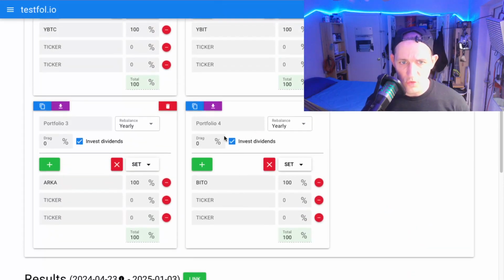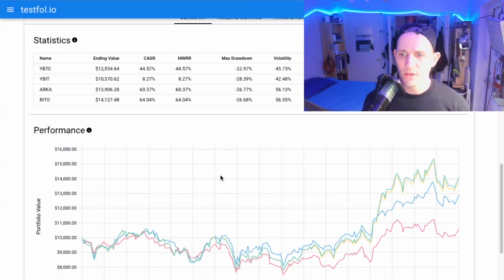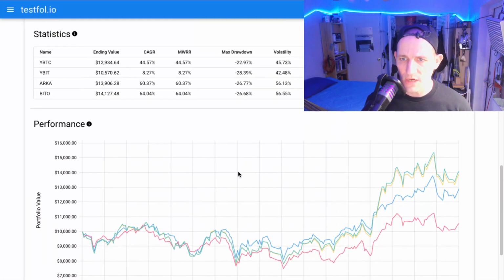Now, this is with DRIP turned on. You see how I have invest dividends turned on here. That means every time we get a dividend, we are not using that as income to spend in our wallet. We are just throwing that back in immediately once it settles into the fund. So it's supposed to snowball and appreciate in that way.